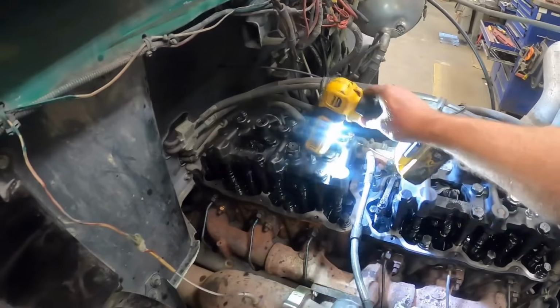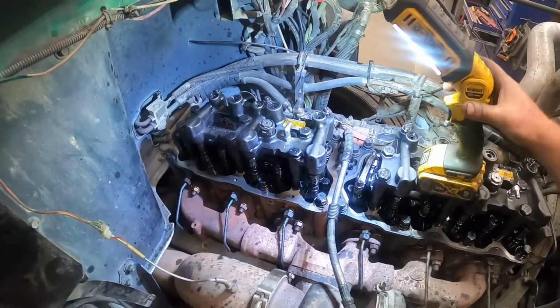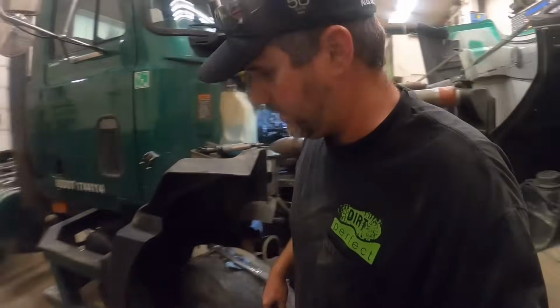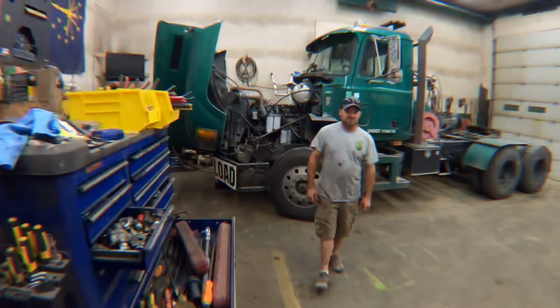Aaron's underneath with the timing marks. He's going to go around and rotate the engine. So I'm going to go through, check all the adjustment, and then we'll be ready to get our covers back on and see if we can get this thing plumbed up. We've got to work faster.